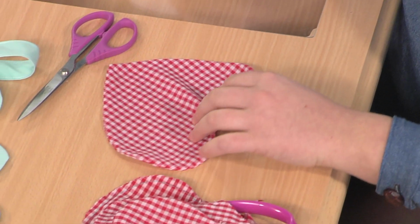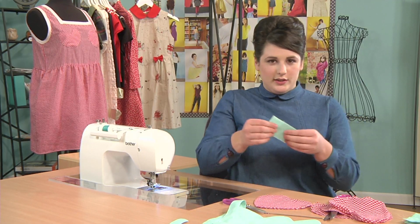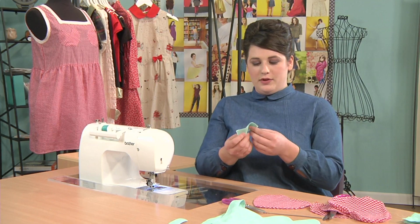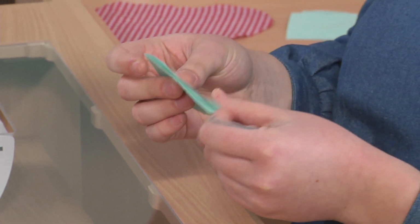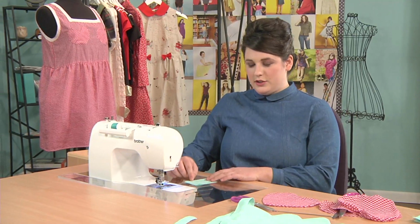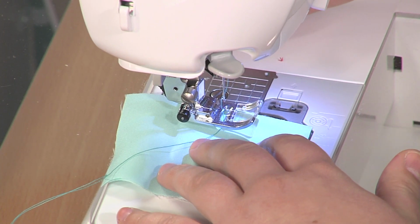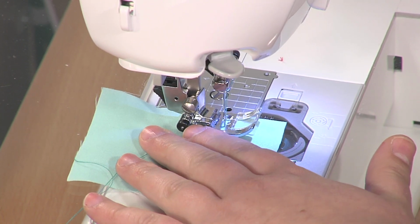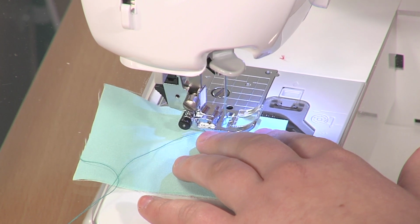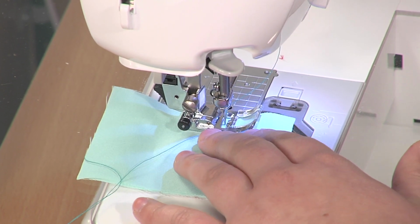So now we're gonna put that aside and work on the bow. For the bow, I just cut out 2 rectangle pieces, and you're gonna put them together like you did, right side with the heart shape. And you're gonna start on the straightest edge, which all the edges are straight, but I'm gonna start on the longest piece. So I'm gonna start right there. And then back stitch again so that when you turn it inside out, the seam doesn't open up.